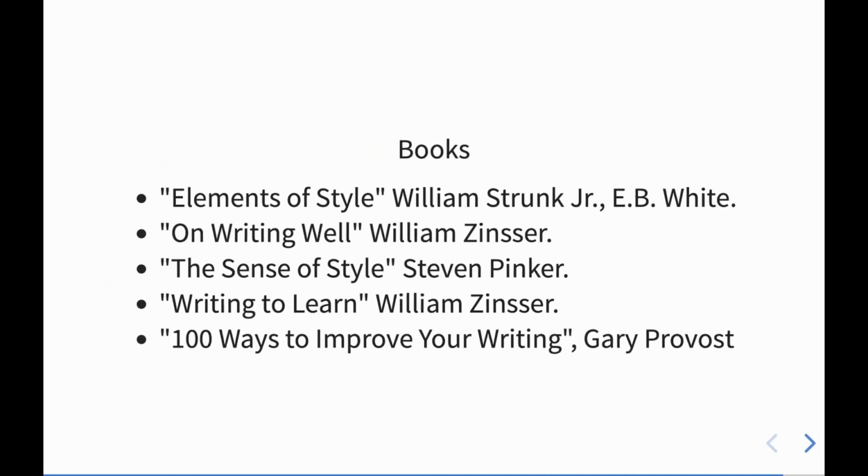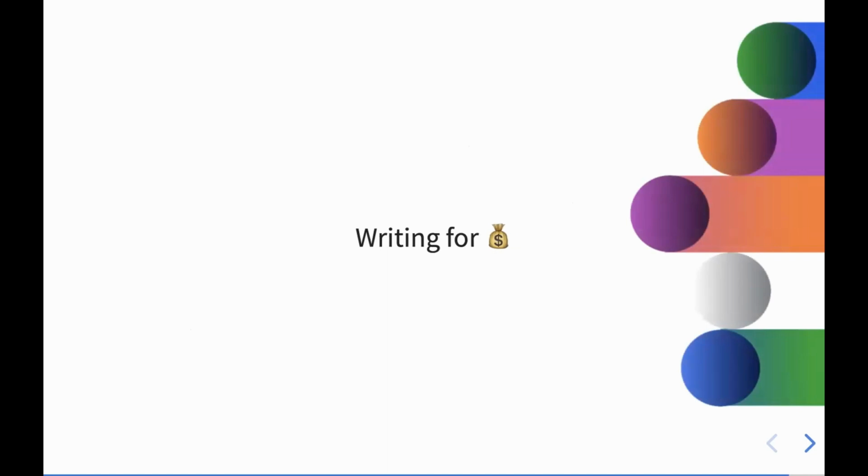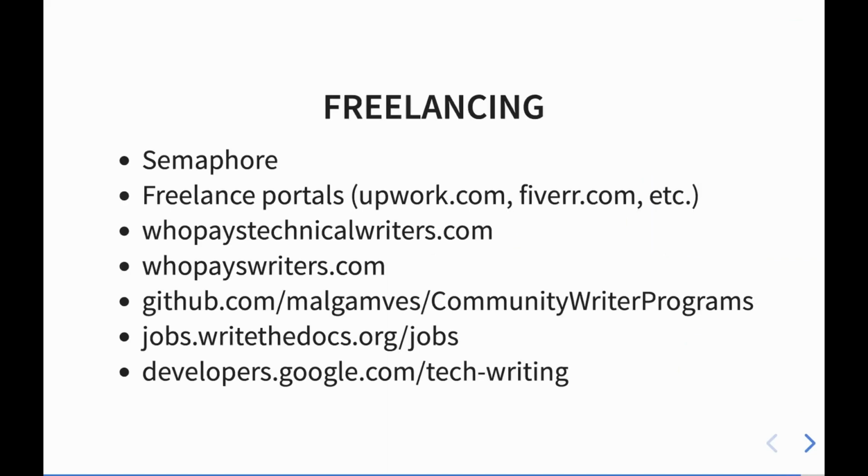Books: if you are going to read one, I think you should read Elements of Style because it's a short book with the rules, it's 100 years old and it's still being re-edited every year. So it's evidently good. The others are for if you are into writing and want to dedicate more time. William Zinsser is a journalist, and Steven Pinker is a professor, I think a linguist, and his book goes very deeply into how the brain works with language. So it's interesting.